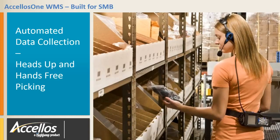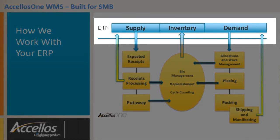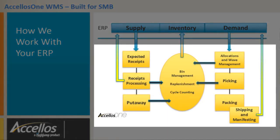AccellosOne WMS also supports voice picking for companies interested in a heads-up, hands-free pick process. Your ERP has the management tools for finance, purchasing, customer order entry, and enterprise-wide inventory. AccellosOne WMS is a separate database and focused on the execution tools in the warehouse to process receipts, shipments, and manage high transaction volumes at the detail bin level.